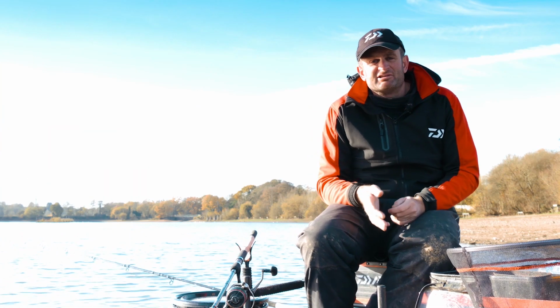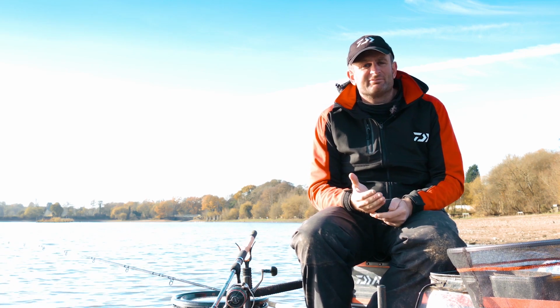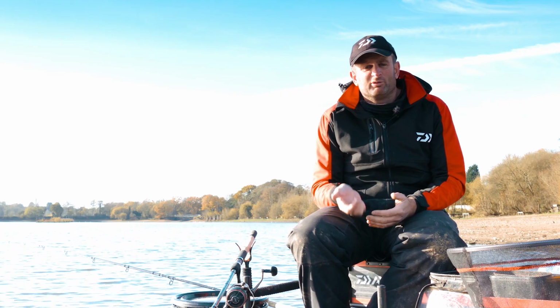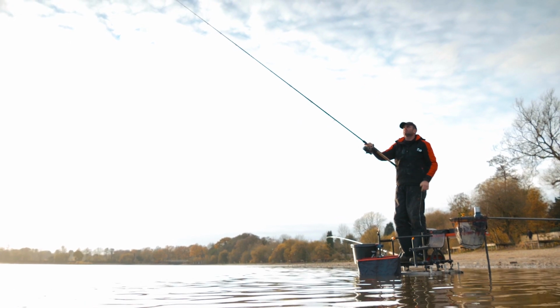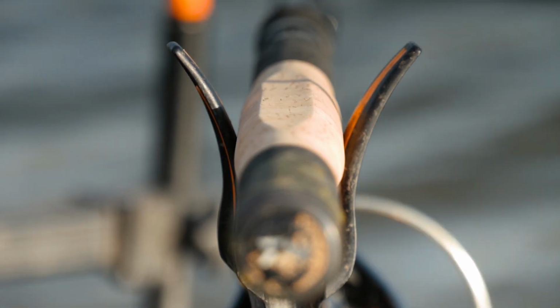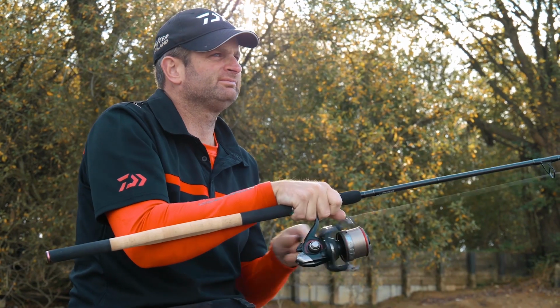The Caster Range is literally packed with features right from the butt to the tip. Starting off with the rods themselves, they're made of HVF Nano Plus high volume fibre carbon. What this gives is a really crisp feel. It just means when you're casting, they correct themselves a lot quicker, which gives you a little bit more distance. Going back to the actual rod, the butt features the Arm Lock design, which has been very popular with anglers over the years. Super comfortable when you're playing a fish.